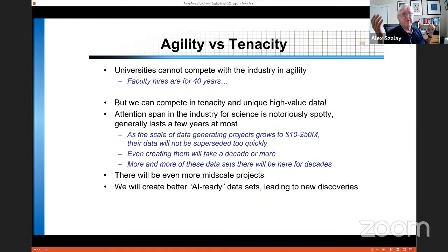But there is an area where we can compete, which is tenacity and in creating high value data. So the attention span in the industry for science has been there, but it has been notoriously spotty, and generally lasts a few years at most. So there is somebody interested in helping scientists. They come up with a nice demo project which shows off the technology. And then that person, if it's in the company, moves sideways or upwards or out. And then suddenly everything gets dropped on the floor.